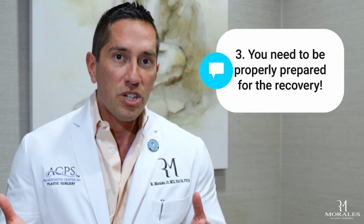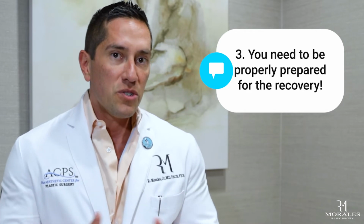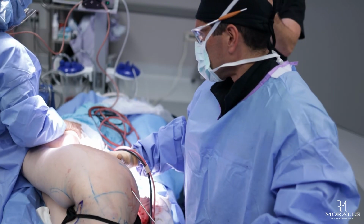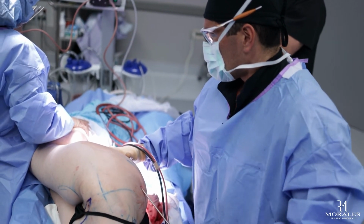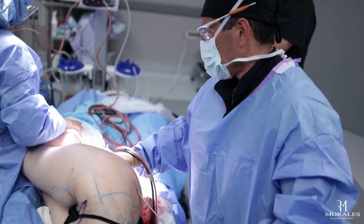And the last thing I would recommend is that you need to prepare for the recovery. The recovery for this procedure is a little bit more labor intensive and uncomfortable than some other surgeries associated with the butt. The most common buttock augmentation surgery right now is called a Brazilian butt lift, or fat transfer to the butt. That's a little bit less uncomfortable than being in position for a gluteal augmentation with implants. My patients are restricted from sitting or laying on their back for 2 whole weeks after gluteal implants.